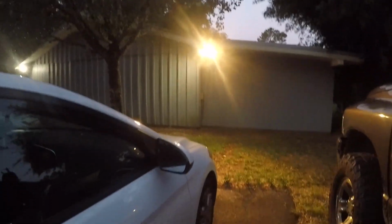I'm getting a later start today because yesterday a family member called me and told me that they had a bunch of scrap. So I went and dropped one of my trailers off last night. We're going to go hit some dumpsters, and then we're going to go pick up that trailer and see how much scrap he actually had for me. So, let's get to it.